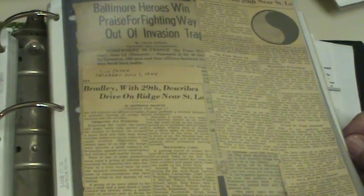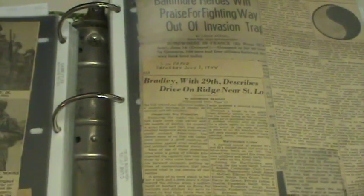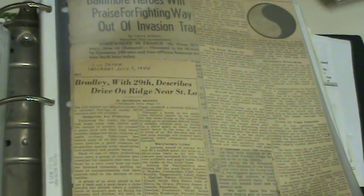Who had kept these newspaper articles, Bill? My wife. My wife kept everything that she could find about the 29th Division. She kept and made an album for me.